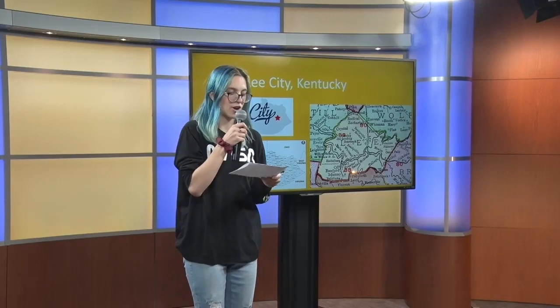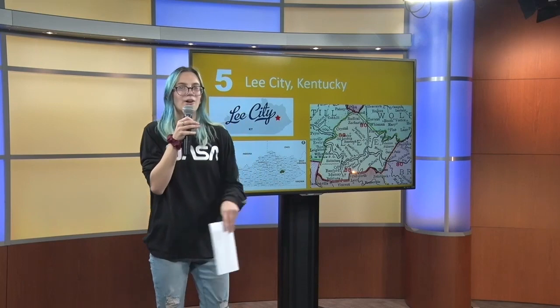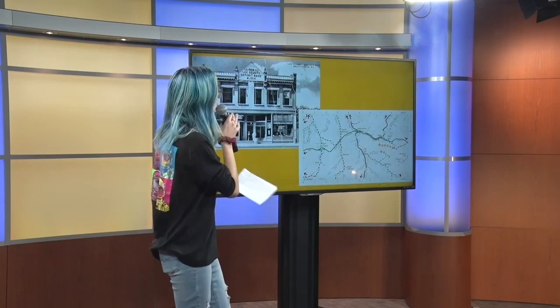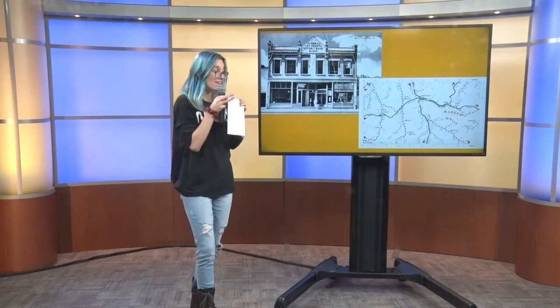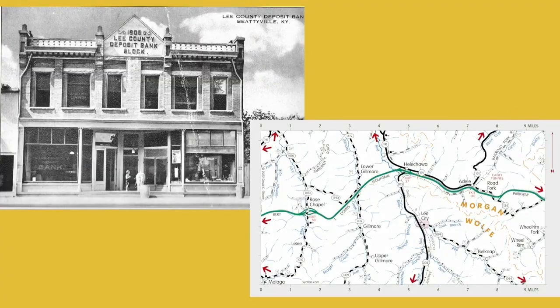It was formed in the early 1900s, and then the whole railway system ran through the 30s, and then it didn't anymore. But it's also a part of Lee County, which was founded in 1870. So again, you can see on this map thing here, there's like, it probably means something. But that's irrelevant.